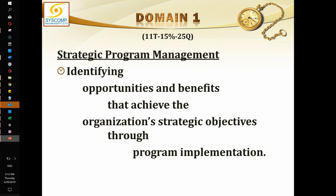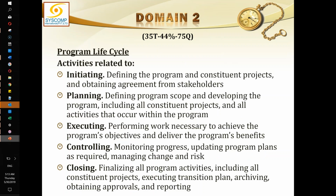First domain is strategic planning and program management. Naturally, this would cover the linkage to the organizational strategy, the business value to the organization, and all that. So this says identifying opportunities and benefits that achieve the organization's strategic objectives through program implementation. So when you will be achieving the strategy of the program, that would be contributing towards the organization's strategic objectives, and this program is actually going to be taking advantage of the opportunities and the benefits which can be delivered to the organization. So whatever benefits are realized by the program are actually for the benefit of the whole organization.